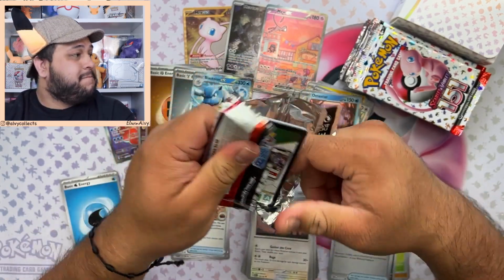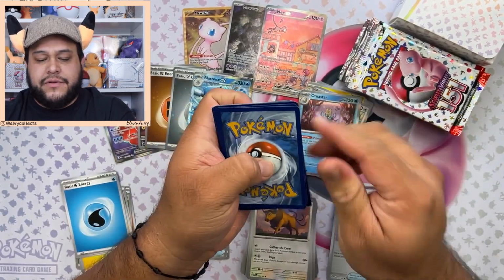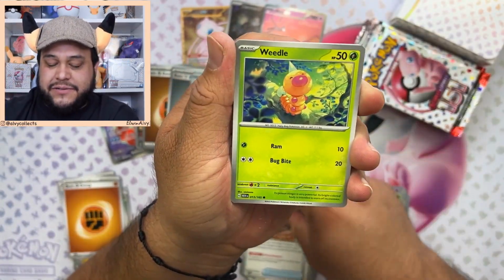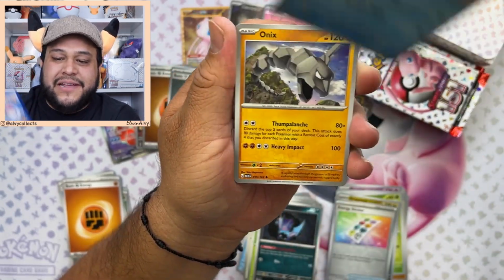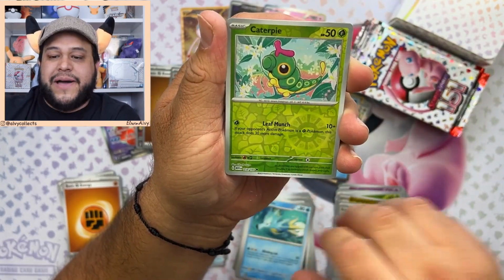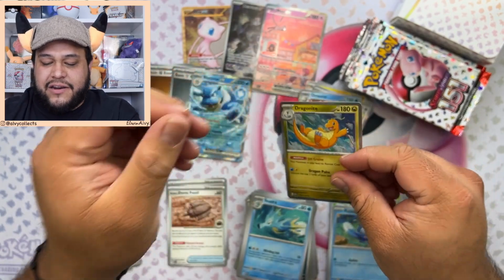Moving on. Can't remember if we have that Blastoise or not. Pretty sure we do. Fizz Bump Energy! Dome Fossil, Weedle, Zubat, Goldeen. We got an Onix, a Dragonair, Seadra, Caterpie Reverse, Poliwag Reverse, and a Dragonite Holographic.